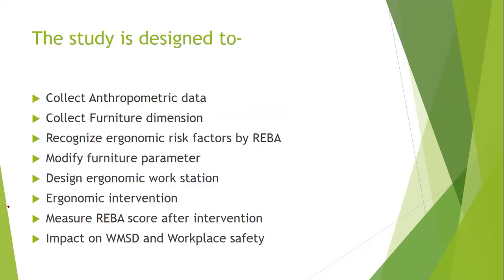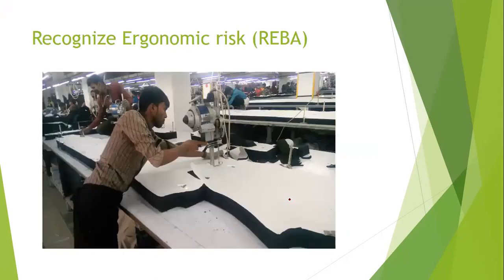So this is the process. Do you think this work practice is a good practice or bad practice, and why? Sir, best practice. Why? Because the distance of machine and the worker is very long.